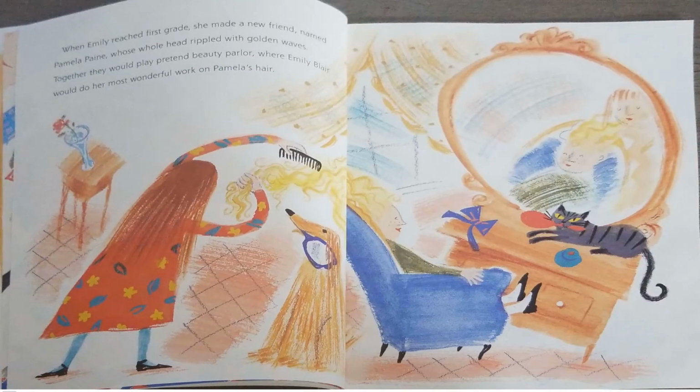When Emily reached 1st grade, she made a new friend named Pamela Payne, whose whole head rippled with golden waves. Together they would play pretend beauty parlor, where Emily Blair would do her most wonderful work on Pamela's hair.